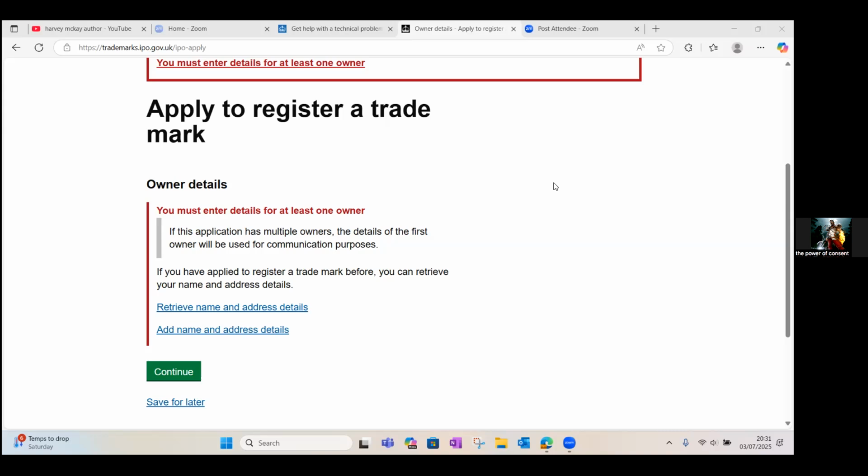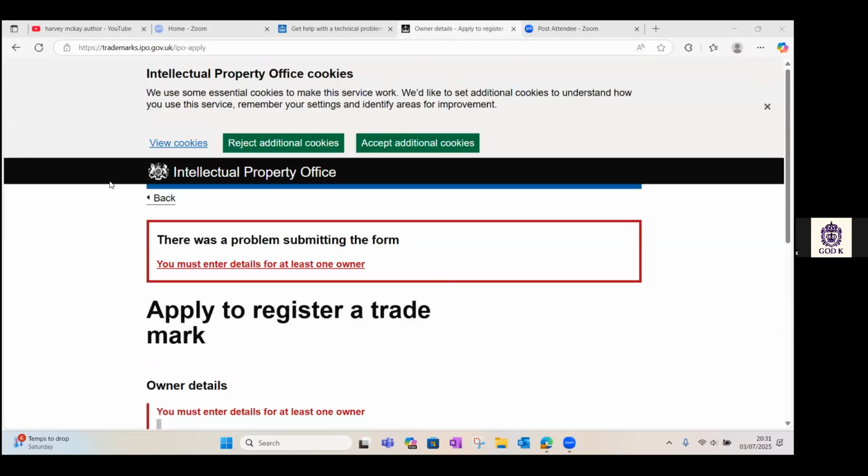If I can just share screen again, brother, if you can see the screen there. Thank you so much. Should I stop sharing? Yes, please. Thank you. Okay, cool. Nakima's asking, where do you get your trademark notice? You get your trademark notice from gov.co.uk. If you go into gov.co.uk and then just type in the search bar, registering a trademark, you can. I'm going to show everyone that right now.